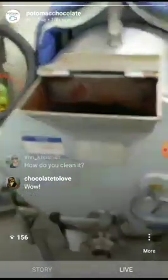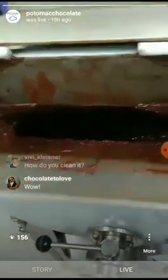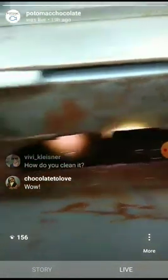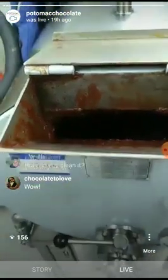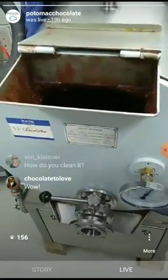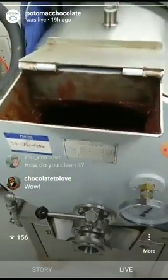So the question was, how do you clean it? And that is a great question, because as you can see, it has this opening here. Side note, that little piece right there, the metal, I had to weld those on myself, otherwise chocolate would come spewing out from between the door and the tank here, because the Chinese manufacturer had this pretty glaring design flaw.